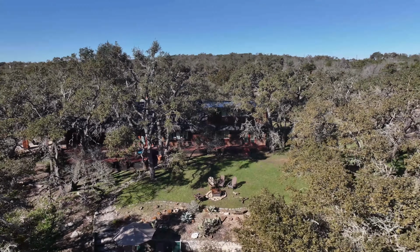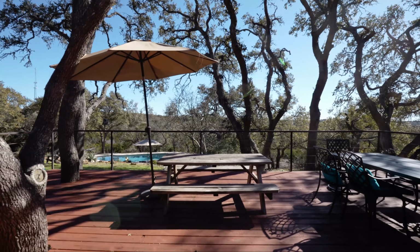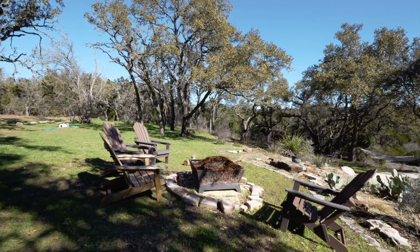Outdoor living is a delight here with a sparkling pool and various dining spots under massive oaks, all set against a Texas hill country backdrop.